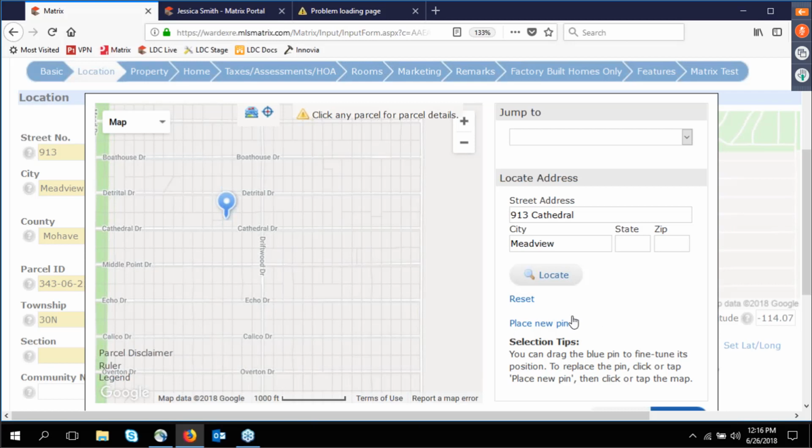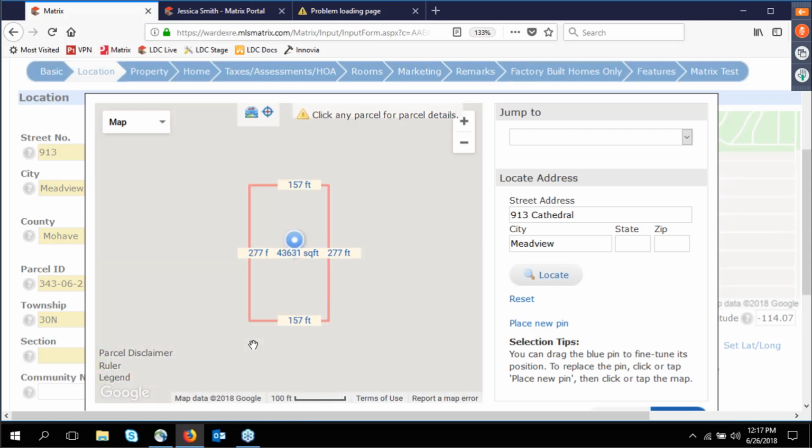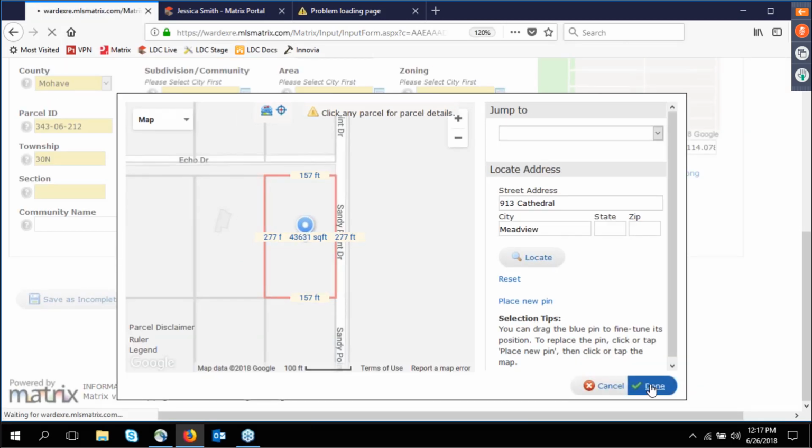To fix it, you come over here where it says place new pin. You go to the property that it is, you click. It's connected to Realist, so it's going to tell you the address, the owner information. You can even get the lot dimensions from any of the properties. Once you have it mapped right, you're going to say done, and now in the MLS, it's mapped properly.